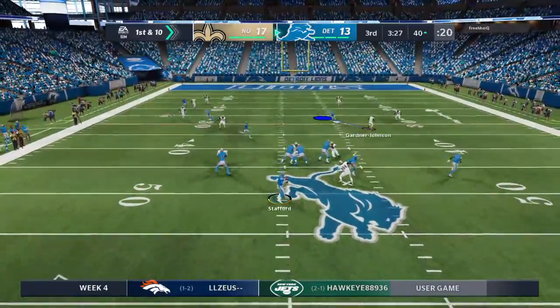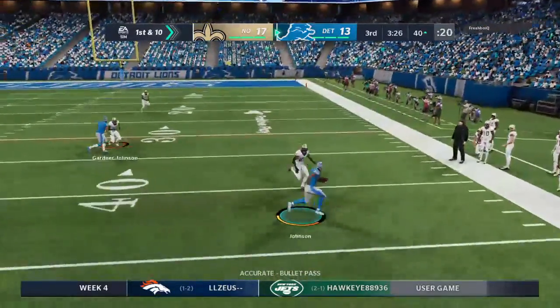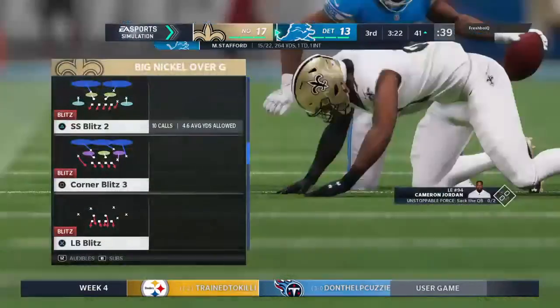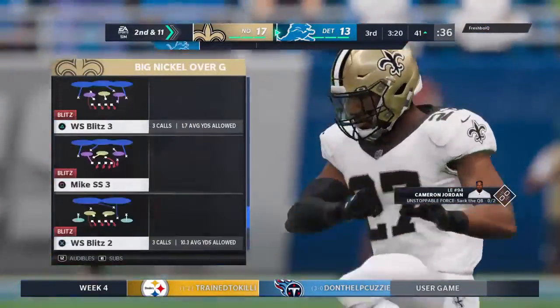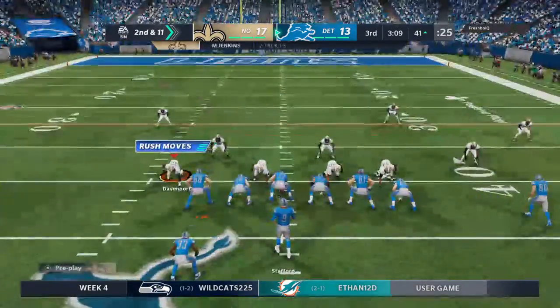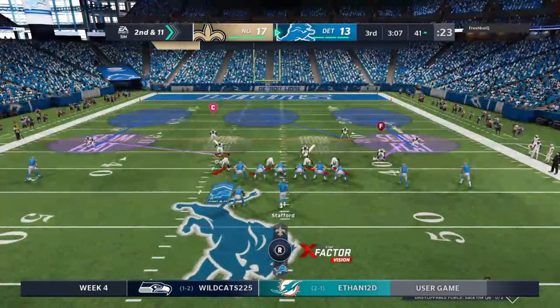Now a 1st down throw, Stafford. He finds his man Johnson. And he'll lose yardage here, back at the 41. Complete. He was unable to shake free there, and they'll cover him for a loss of a yard. 2nd and 11 at the 41.